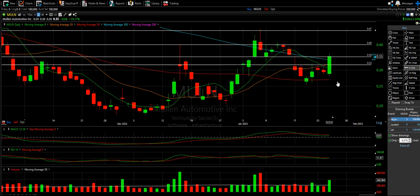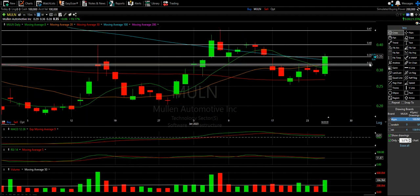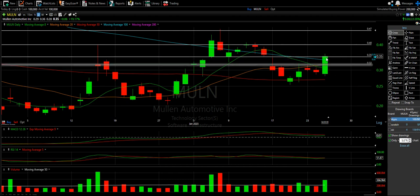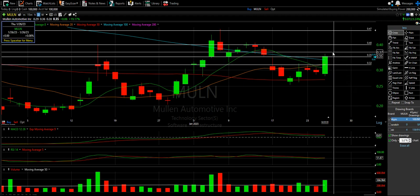I for sure don't want to go lower than that. Okay, 32 cents will put us under the 20 moving average. It will put us at roughly 50% of this. And look, we got to do at least better than half of the day, okay? Beat the half the candle. Obviously, go right here, right?